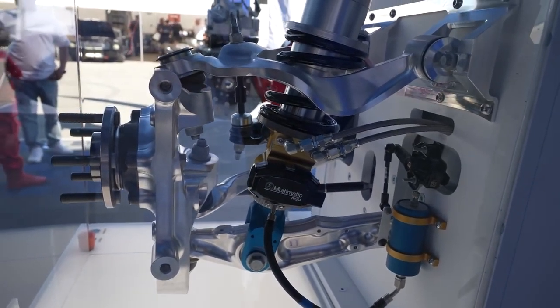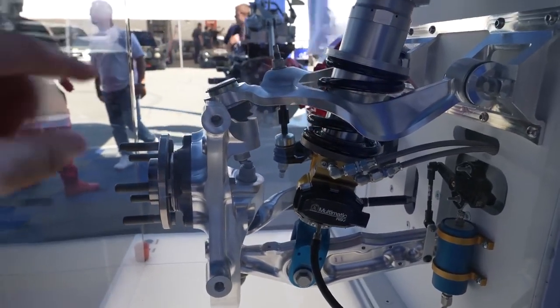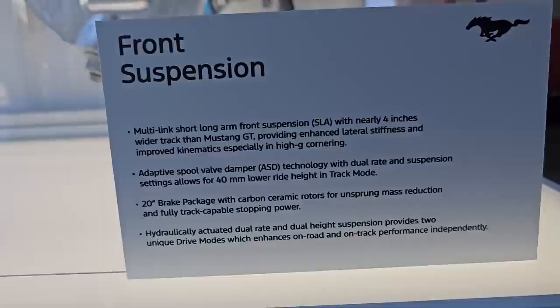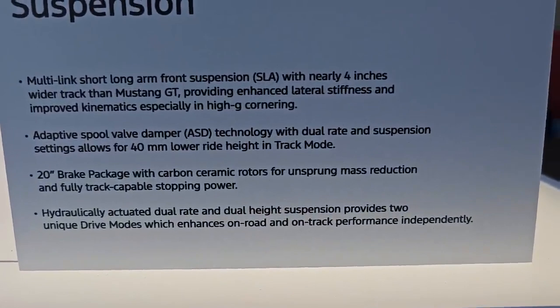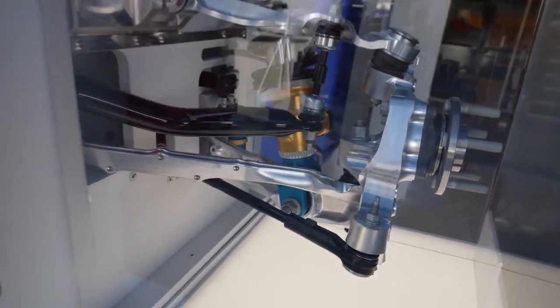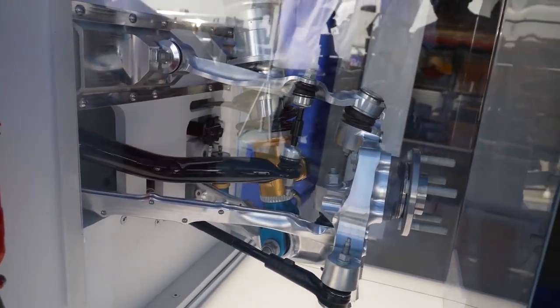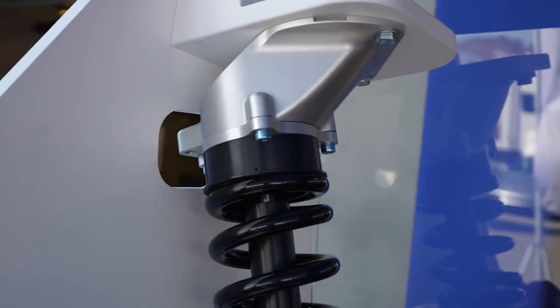But yeah, the Multimatic multi-link suspension up front will shift up, lowering the front end of the vehicle for optimum track performance. If you're wondering how it does go up, it is hydraulically activated. When it does go in track mode, it will give you a completely independent change driving mode that optimizes all the performance systems of the vehicle.